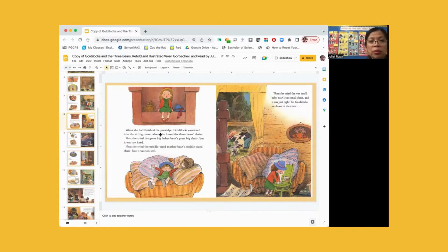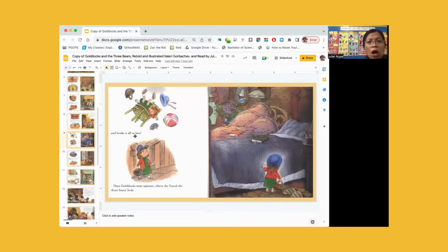When she had finished the porridge, Goldilocks wandered into the sitting room where she found the three bears' chairs. First, she tried the great big father bear's great big chair, but it was too hard. Next, she tried the middle-sized mother bear's middle-sized chair, but it was too soft. Then she tried the wee small baby bear's wee small chair, and it was just right. So Goldilocks sat down in the chair and broke it all to bits.